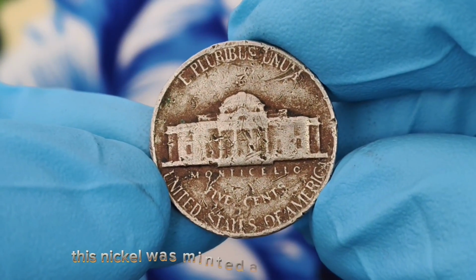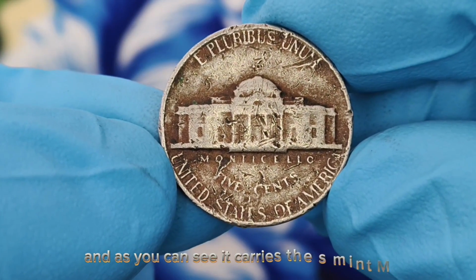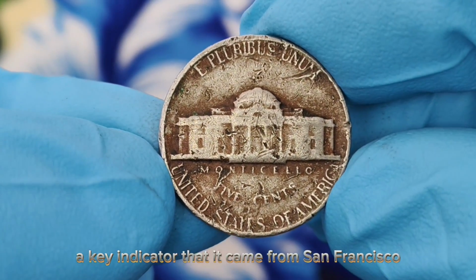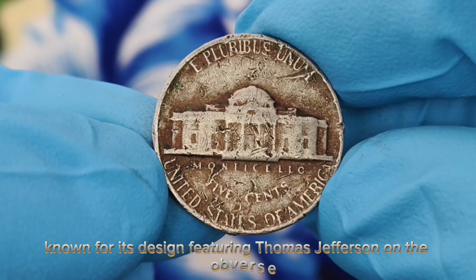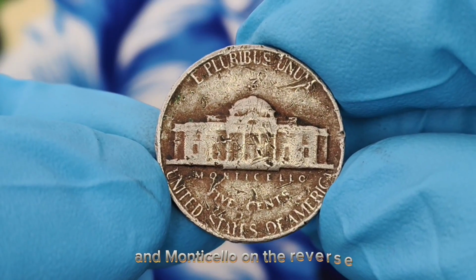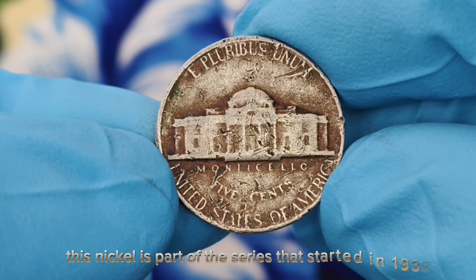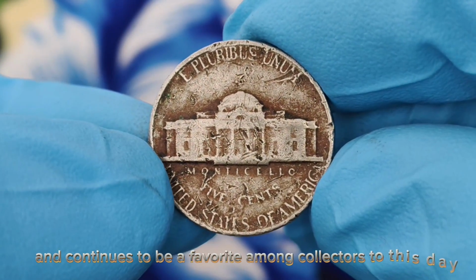This nickel was minted at the San Francisco Mint, and as you can see, it carries the S mint mark, a key indicator that it came from San Francisco. Known for its design featuring Thomas Jefferson on the obverse and Monticello on the reverse, this nickel is part of the series that started in 1938 and continues to be a favorite among collectors to this day.